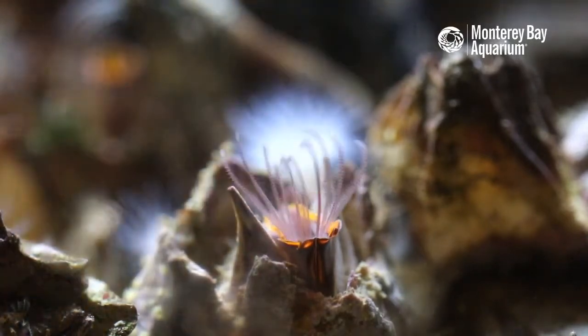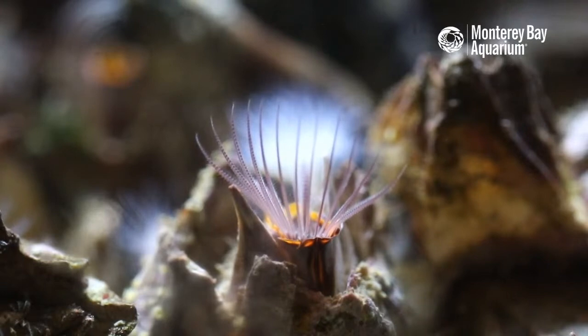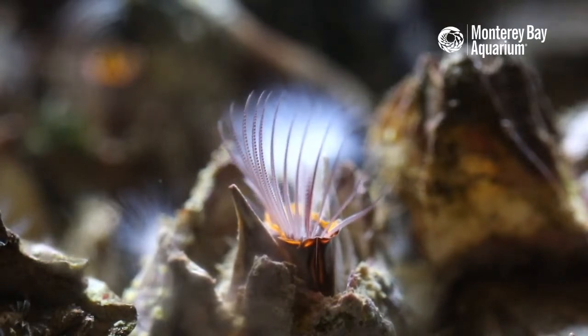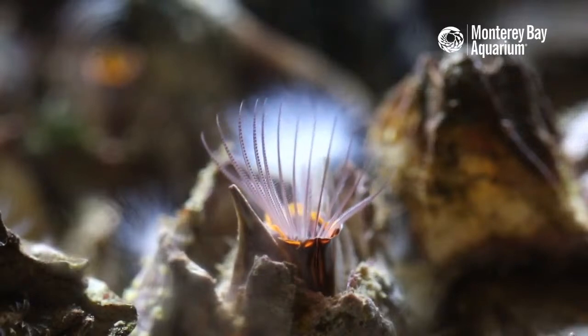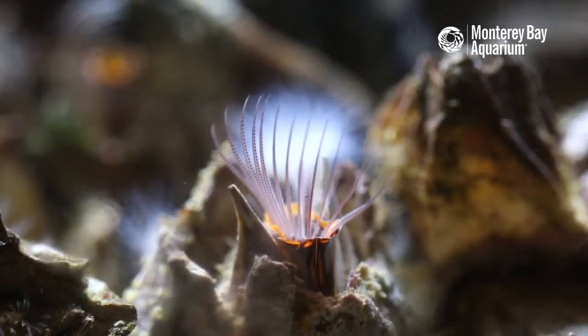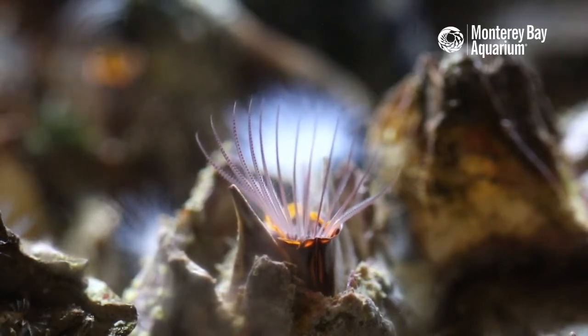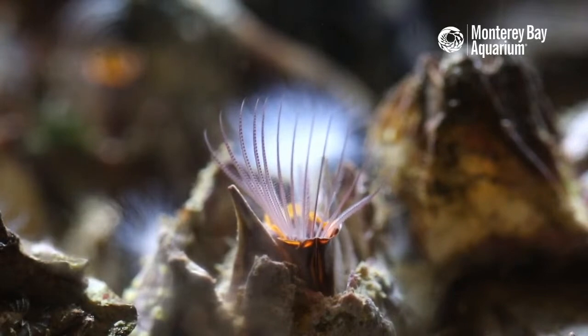So not only are barnacles solidified in place on the reef here locally, you'll also find them out in the open ocean attached to anything that you may see. Your ship may be an inconvenience. If you're a turtle, certainly those barnacles not so much fun. But again, they're just hitching a ride out there to make a living gathering that food from the water.